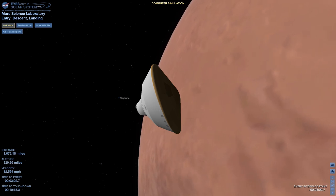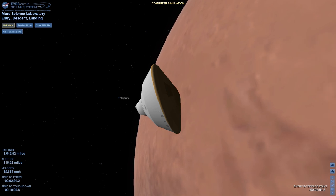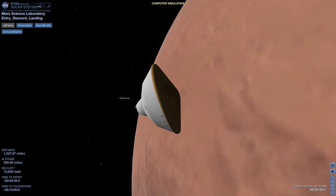We're at 3 minutes entry. At this time, MRO should begin picking us up. But remember, we won't get that data for a while. It's got to store it and then send it back down here for us to decode. We're still seeing heartbeat tones. Everything looks good. Spacecraft should be up to 5.6 kilometers per second.